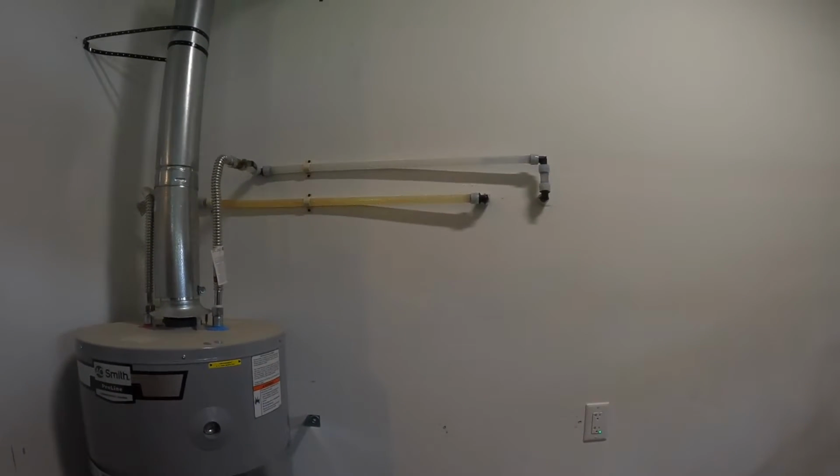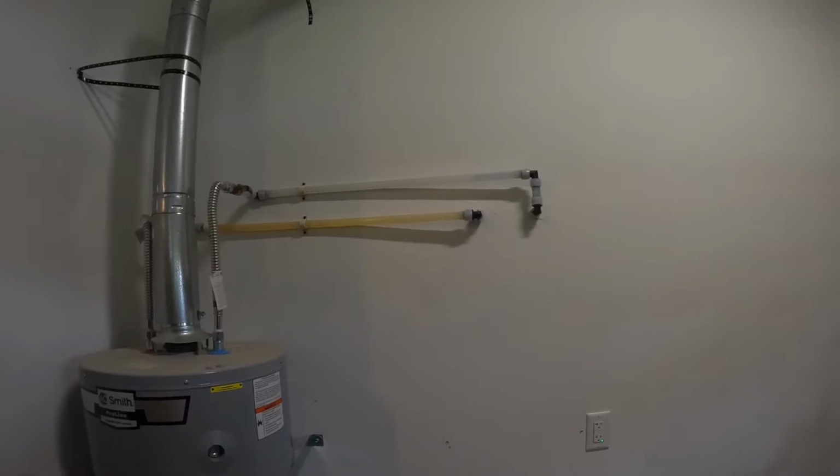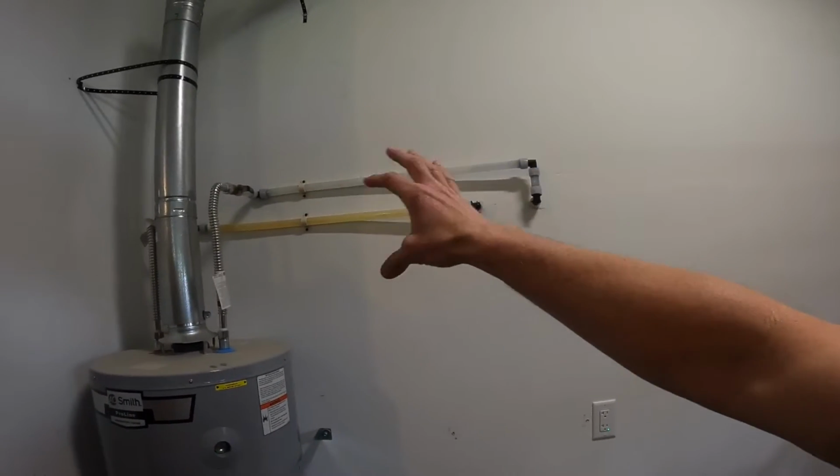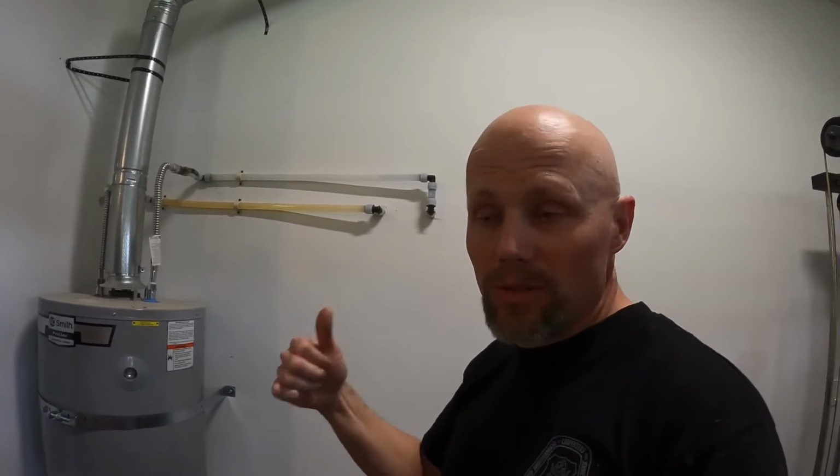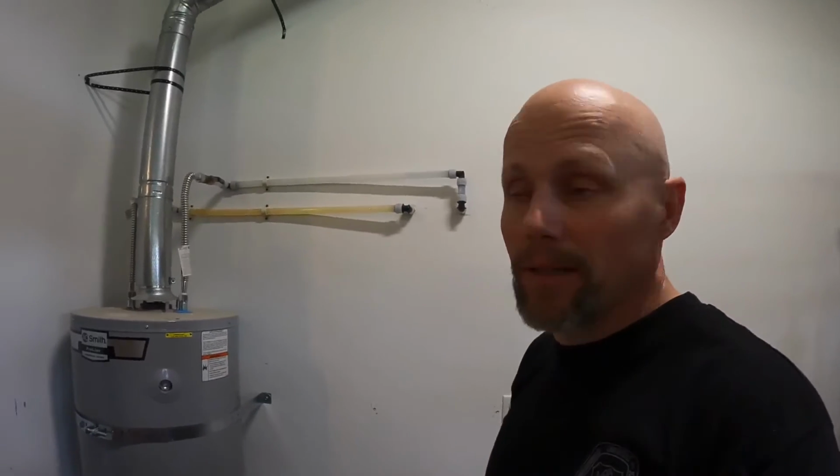Instead, this is what I got as far as this ugly surface piping. At the time when I told them to move it, they said, hey, it's going to be on the surface. Well, I knew that it could have been fixed. It could have been done right the way it should have, but we needed to move in. So it was like, move it over either way.